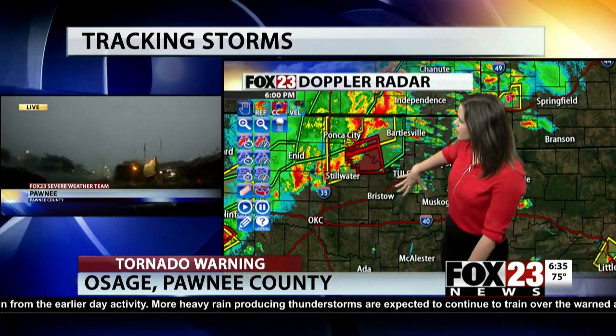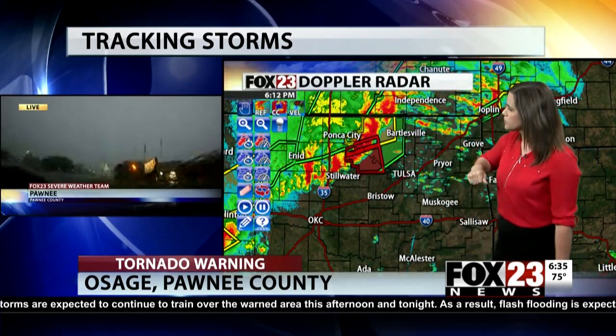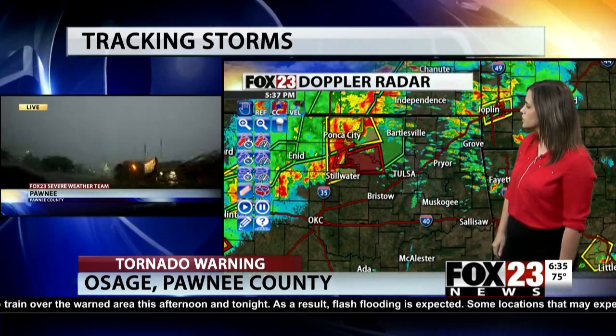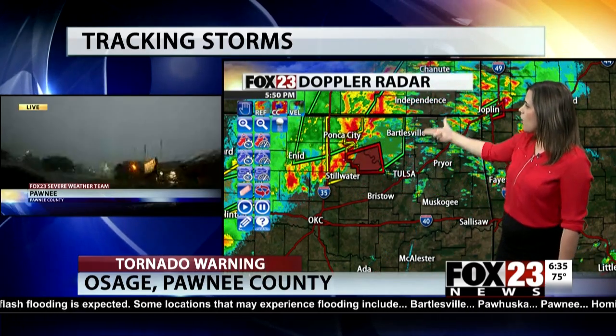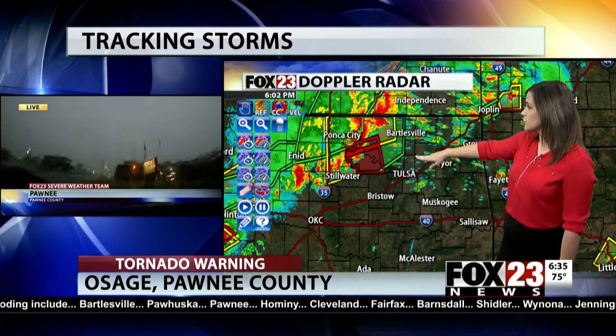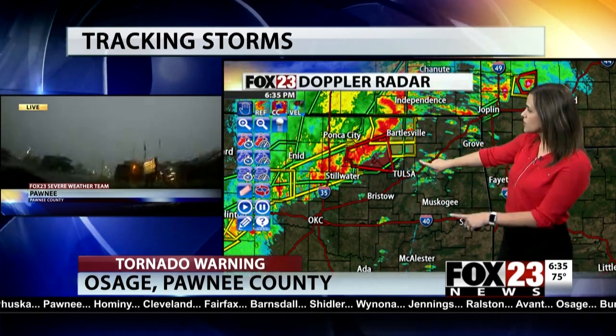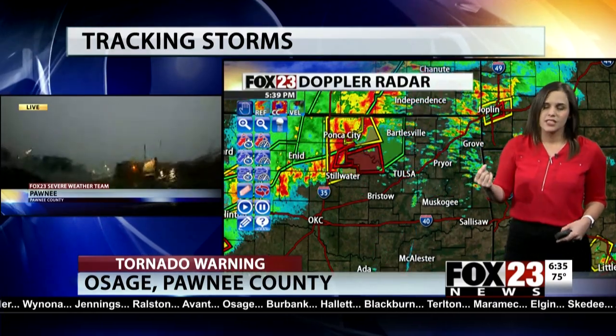We have started to see a little more of an eastward progression from the storms coming into Stillwater. This could potentially get a little bit closer to the Tulsa metro, but still several severe thunderstorm warnings in effect. You can see all the way into Washington County, severe thunderstorm warnings there. That's just to the north of Tulsa County. Tulsa County, no warnings just yet, but just give it a little bit of time.